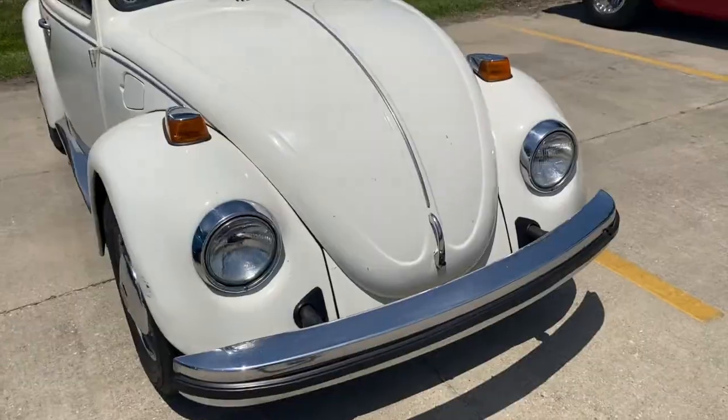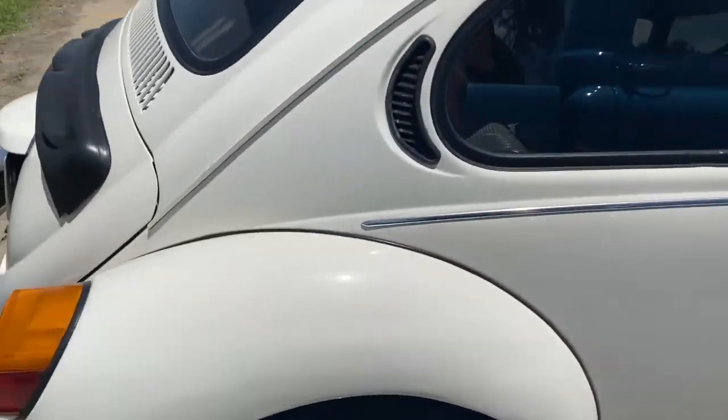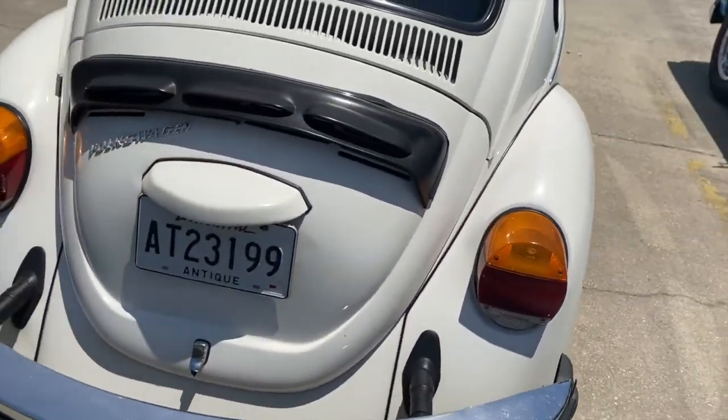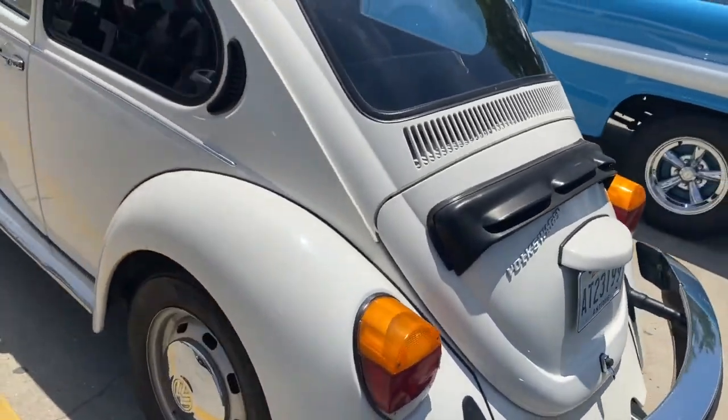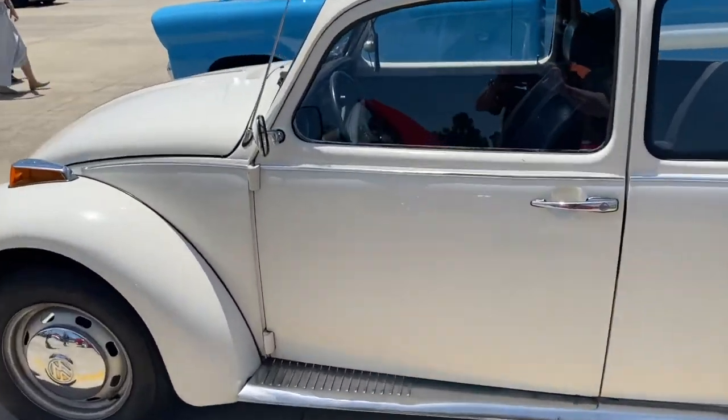Thank you. Tell me about this Bug. That's a 1974 Bug. Bought it a few months back. I bought it from my brother-in-law. He had it for 22 years. And he only put 2,000 miles on in 22 years. So I bought it from him, and I'm playing around with it now. Man, it's great.